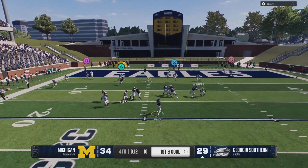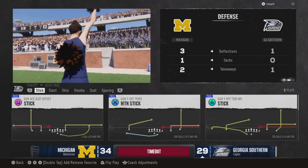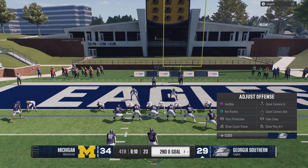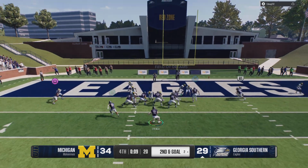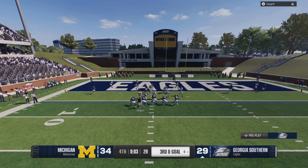Snap in the shotgun. He's got it. They'll mark him down at the 2. The excellent execution on that throw and catch. The timeout stops the clock with 10 seconds to play. They've moved it forward to the 2. Now it's 2nd and goal. He's looking to throw. And he will be sacked at the 6-yard line.